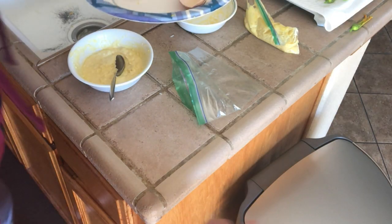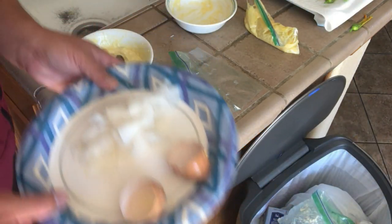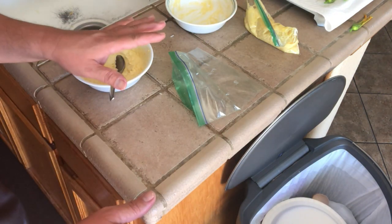That's what I love about this garbage can. Hands-free. Another Costco item. Opens and closes.